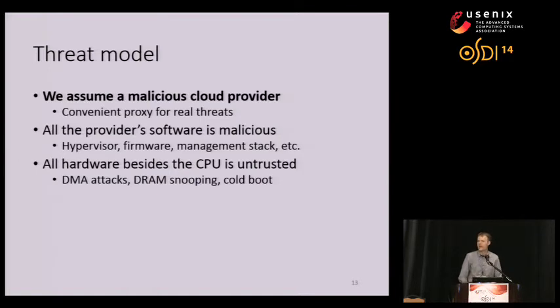In this work, we assume an actively malicious cloud provider. We do that not because we think that real cloud providers are likely to be malicious, but because it's a real convenient proxy for real threats, such as a motivated inside attacker, or perhaps the cloud provider being compelled through a subpoena to divulge user data. We assume that all the provider's software is malicious, and all the hardware beyond the CPU package itself is untrusted. And so that admits a whole variety of interesting attacks like DRAM snooping and cold boot attacks.